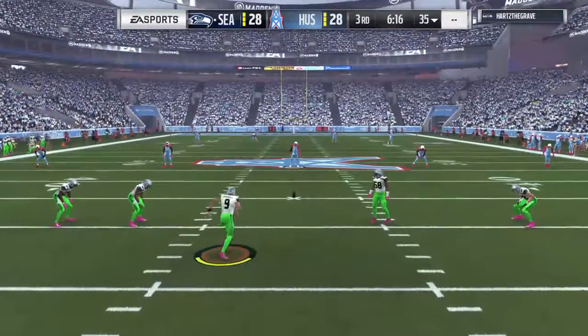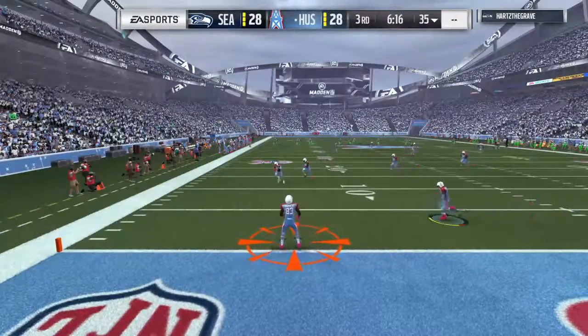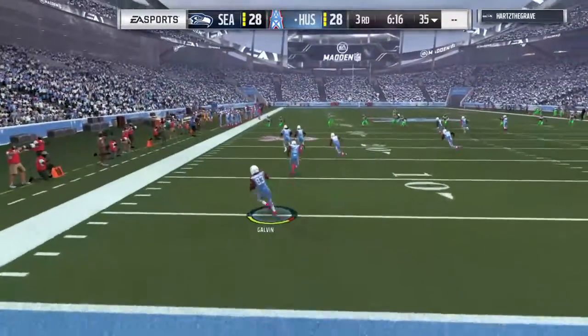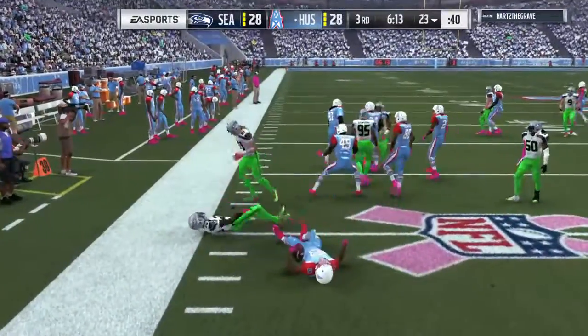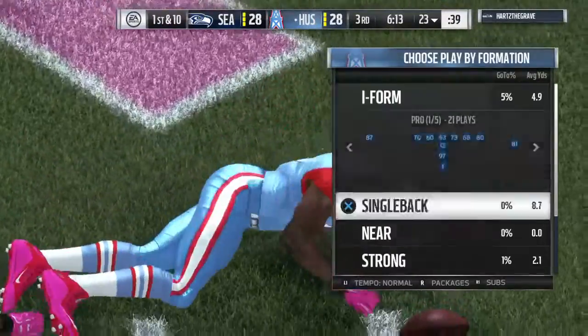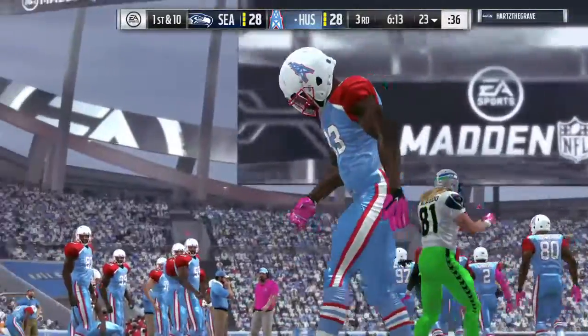So a tie ball game here as the kick's away. This will be taken in at the 1. And he'll make it across the 20 as his guys will set up shop at the 23-yard line. And now out comes Houston.